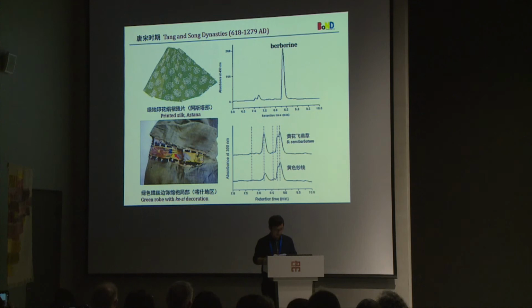I just analyzed a few samples of the Tang and the Song dynasties. Bark of the cork tree was identified in a green skirt with printed flora. Interestingly, larkspur, a typical yellow dye that grew in Iran and Afghanistan, was found in a Kursi rock discovered in Kashgar. It makes sense that Kashgar is actually not far away from Central Asia.